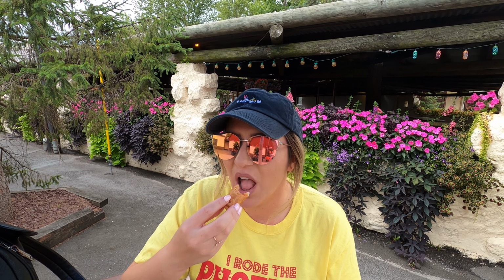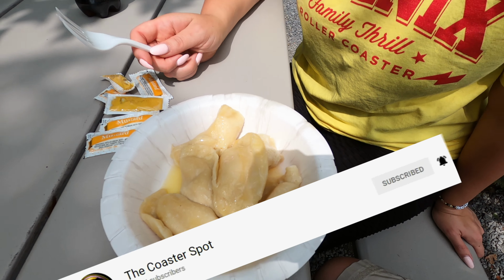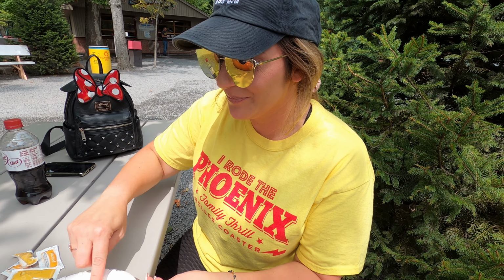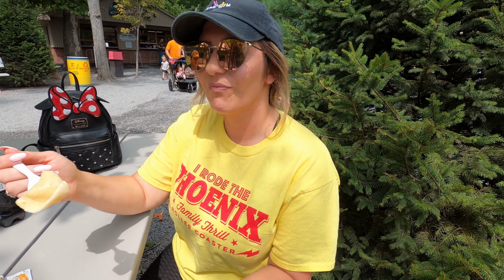All right, so we're gonna try to move on to some new things now. These are the correct pierogies to get, our friend Alex from Coaster Spot. Yes, I am the disembodied voice of Alex. From Coaster Spot, the international man of mystery. We haven't seen you since Dollywood. It's nice. These are actually at the French fry stand, right? Right on the side of the French fry stand, I believe.